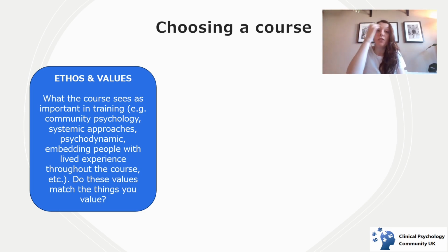So things that you might see in terms of ethos are things like community psychology, systemic approaches, psychodynamic, embedding people with lived experience, reflection, those sorts of values. And what I would do before you even look at the courses, I would sit down and think about, what do you value in work? What do you value? What sort of psychologist do you want to be?